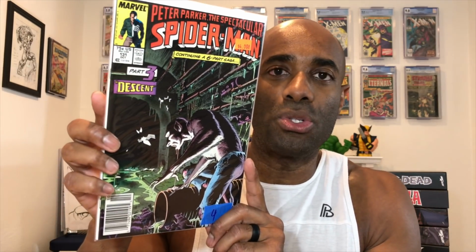Next up, we have Peter Parker, the Spectacular Spider-Man, number 131. This is part 3 of Kraven's The Last Hunt, and this is a newsstand book number 4. Next up, the Uncanny Avengers. This is a variant, number 28, and it is book number 5. Definitely a cool cover there. Book number 5, again, Uncanny Avengers.